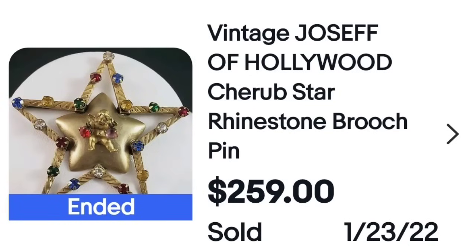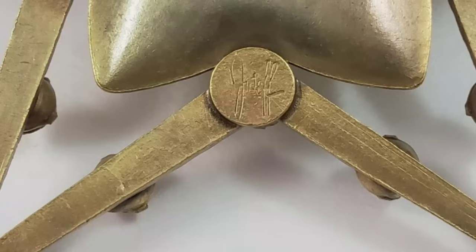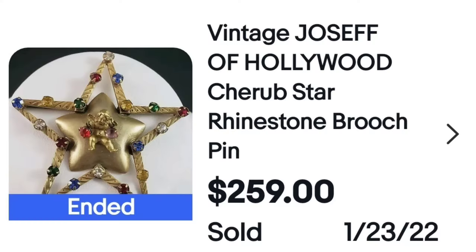All right, so this Joseph of Hollywood is a cherub star rhinestone brooch pen. So the star has the cherub in the middle. It sold for $259. And you can see here on the bottom, the Joseph is in cursive. It was the same way on the other 2 crab brooches I had. And you see here, it's a little disc that is glued on. Mine fell off, unfortunately. But keep an eye out for Joseph of Hollywood. In my experience, these do sell pretty high.